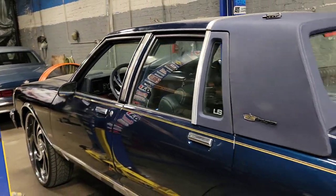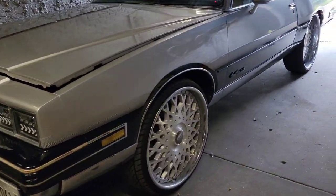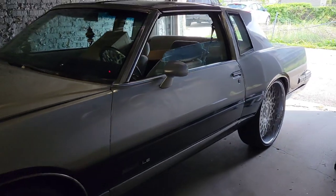But gang, we're going to unload the 75 and get it in and load that one back up. So we have to move all these cars. So I'll check back with y'all once we have this Chevy back on the trailer.